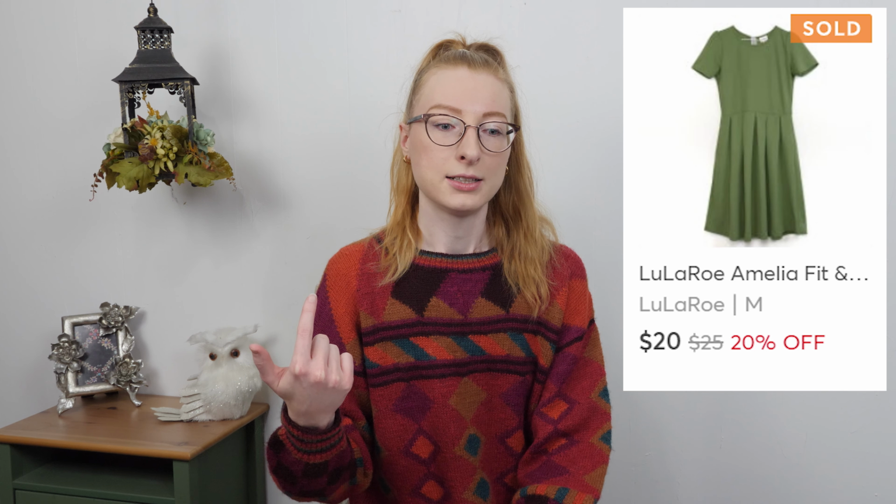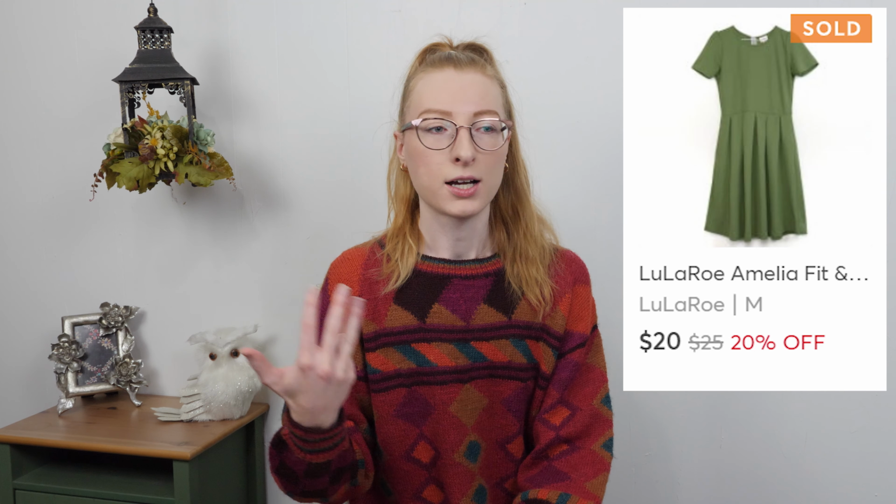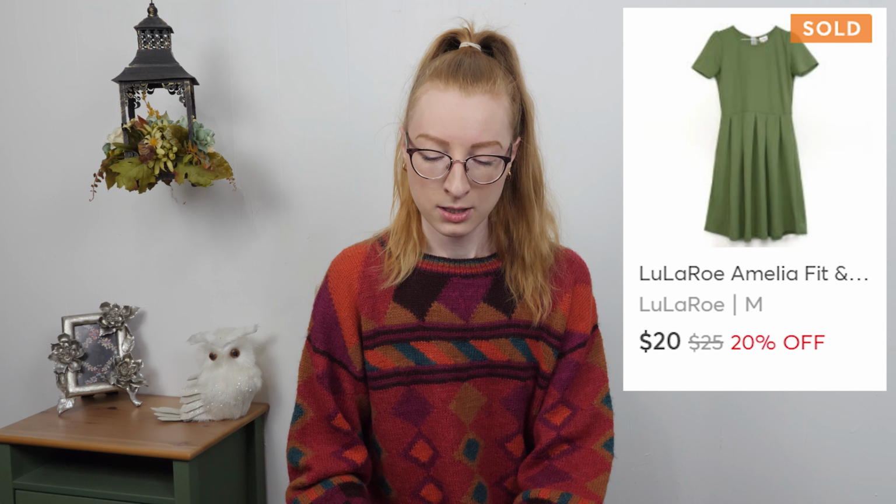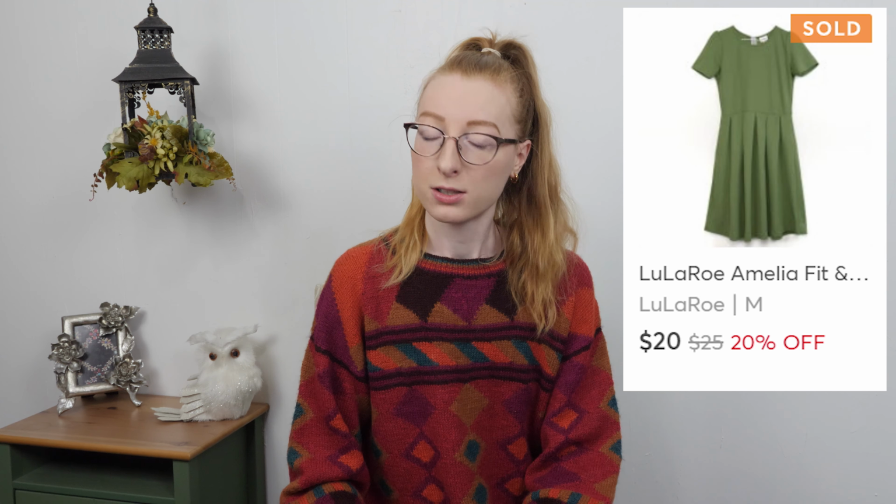I know I personally would wear a lot of Amelia dresses whenever I worked in an office because they were comfortable. They were a long enough length for me to where it wasn't weird to wear them as a dress in the office, and they had short sleeves and they had pockets. They had so many design features going for them that just made them a really good work dress that was still cute. So I like to pick them up to resell, and sometimes I sit on them for a little while, but they always sell eventually for around $20, so I am good with that if I'm only paying $1 for them or picking them up from the bins.